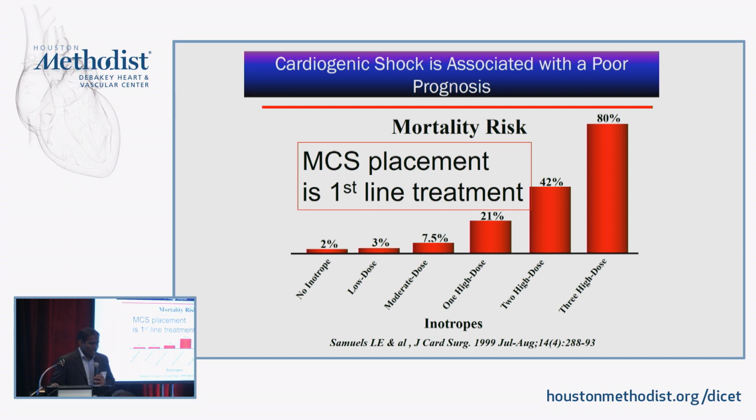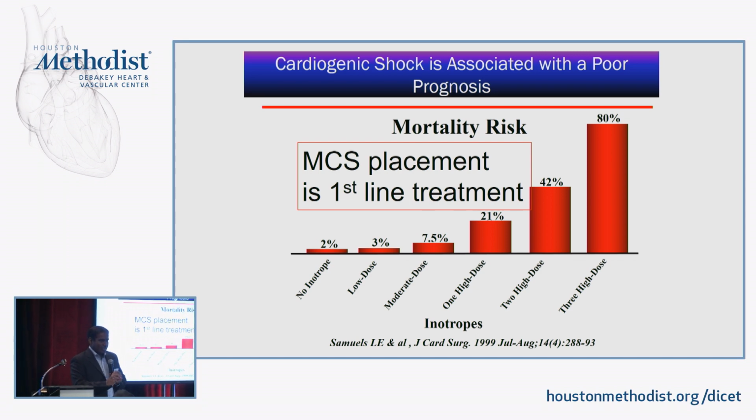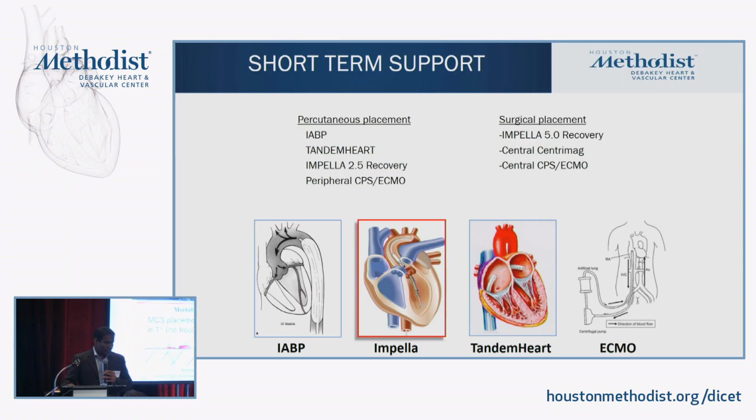But essentially, as I said, if someone's hypertensive, your systemic vascular resistance is high, because of which the cardiac output is low, you put them on a low dose of dobutamine and they get better, that's fine. But if you're going down that slippery slope, you have to think about mechanical support for the individual before it's too late. At moderate doses, you have 7.5% mortality, 1 high dose, 21%, 2 high doses, 42%, 3 high doses, 80%. Keep this in mind: I'm sure you will find people who are on 8 of epi, 20 of norepi, 5 of dobutamine, which is almost common when patients get moved over to higher level of care centers. So make sure you catch these things early on.